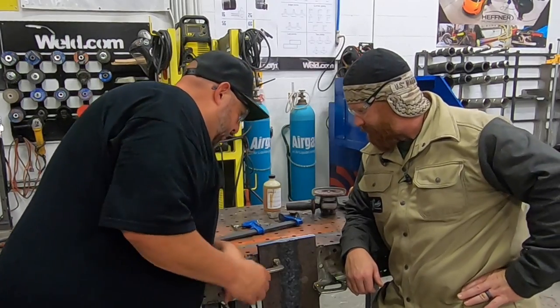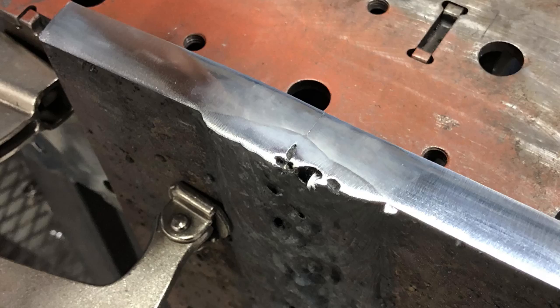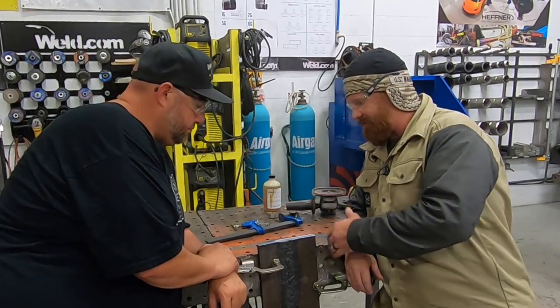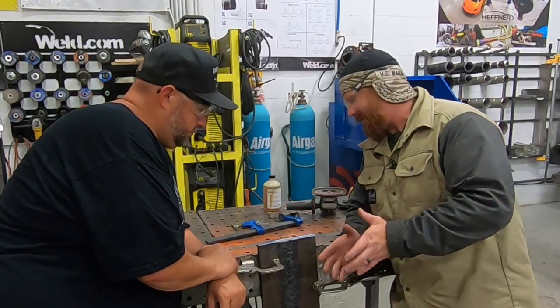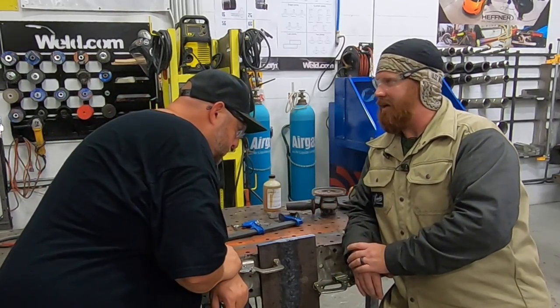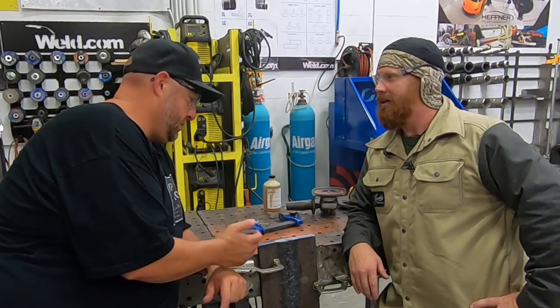That's interesting. I'm a little disappointed in my inclusions there, the little holidays, but. Well, I think for running a process manually that's meant to be done mechanized, that's not bad at all. I mean, this process isn't meant to do what we did with it, but it's cool to be able to mess around with it. How often can you say, yeah, I ran 3/4 inch welding rod?